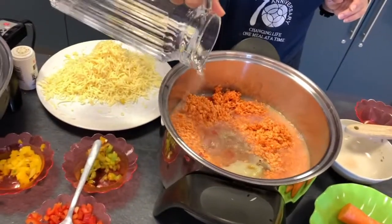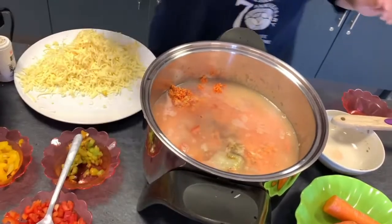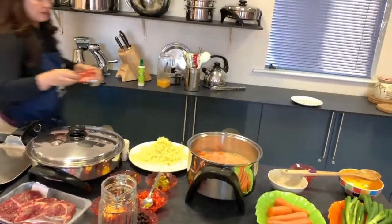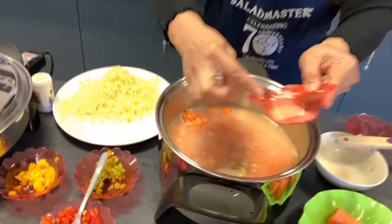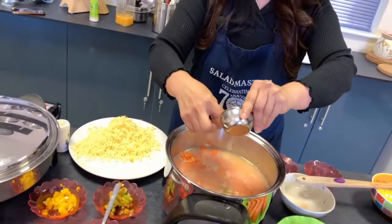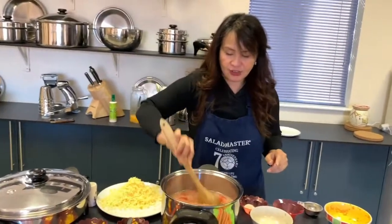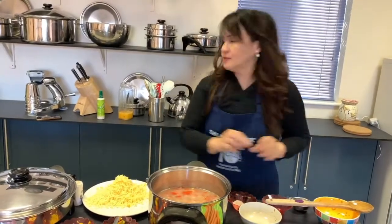Okay, so let's just put water there. And then at this point, we will put our salt and pepper. Just probably half a teaspoon of salt. We don't want to put anything else. We don't use bouillon, so that it's more natural. Salt and pepper, and then just stir it a little bit, just like so. And then in 20 minutes, your dal is ready. We will put the vegetable after.